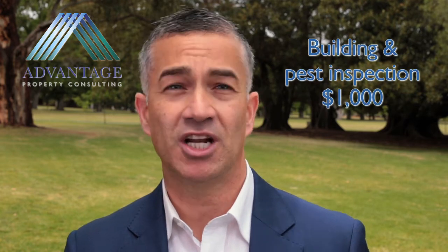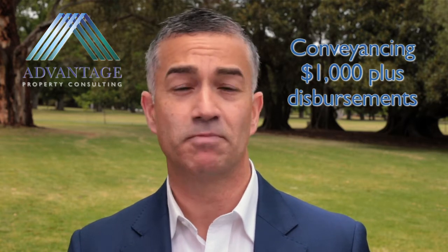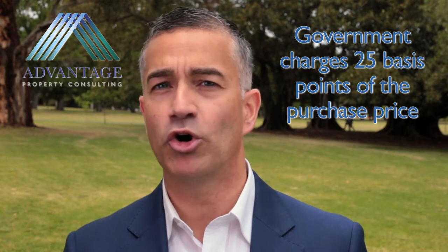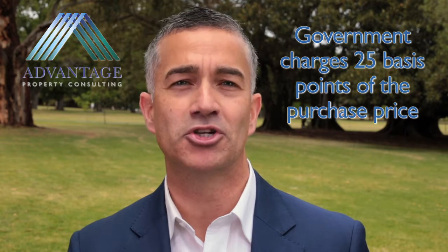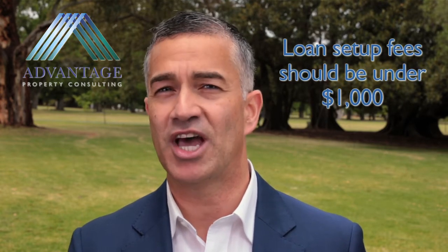Building and pest inspection, allow $1,000. Conveyancing would be around $1,000 plus disbursements. Government charges include transfer fees and mortgage registration fee, and usually cost around 25 basis points of the purchase price. Loan setup fees may apply and should not exceed $1,000.